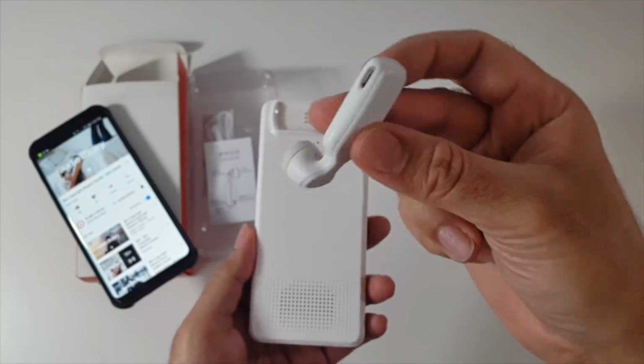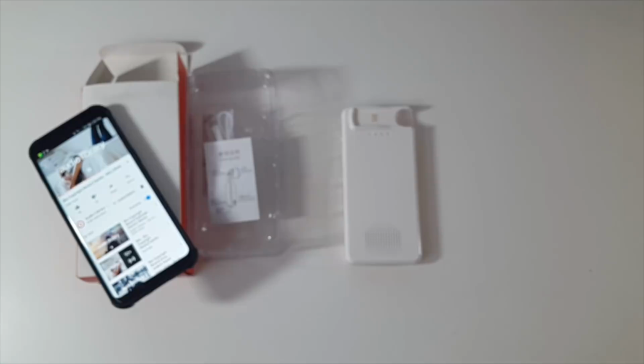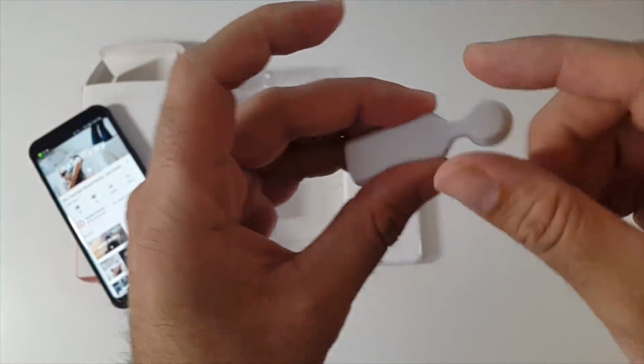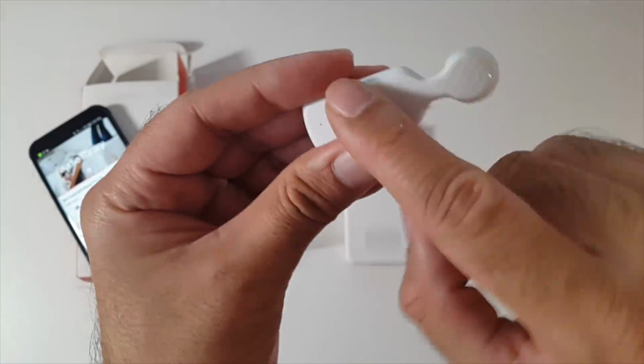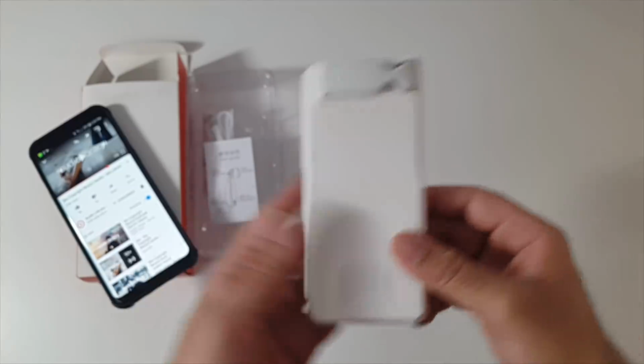So as soon as I took that off, the music is playing now only on this earpiece. You can put that in your ear. You can take your phone calls with it. It's quite a nice design, finished in white. You've got the same leathery texture. And you pop it back on. I really love that feature.